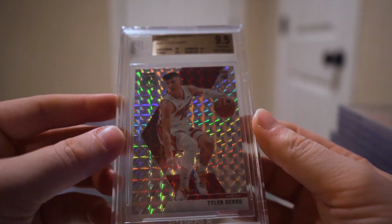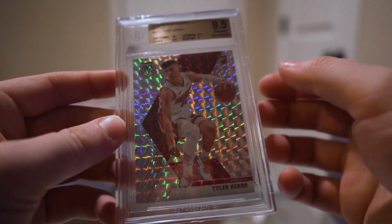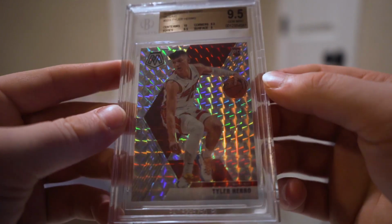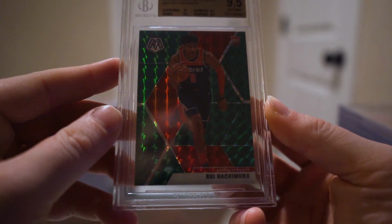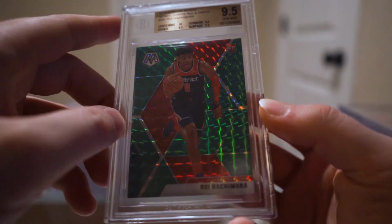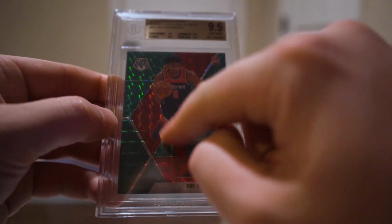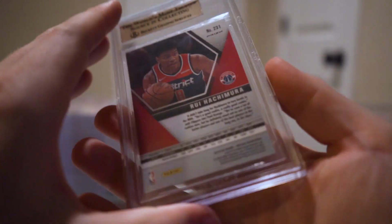Then we got another Hero. I guess these are just called mosaics. That's what it says up here. Another 10 on centering for this. But yeah, 9.5. And this one, I think this is just a mosaic green, but if you read it up here, it says choice red and green, but that's just the color of the team. That got put back there, so this one's listed as a mosaic choice.